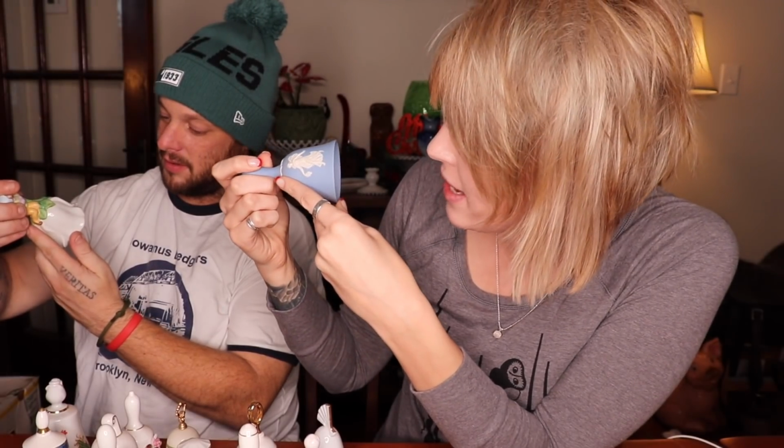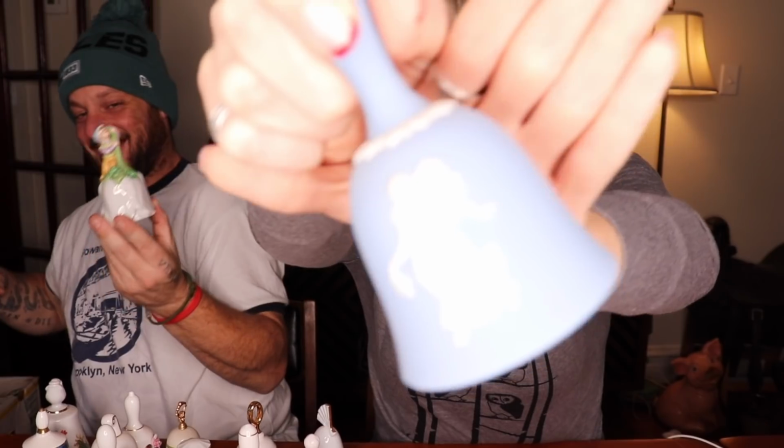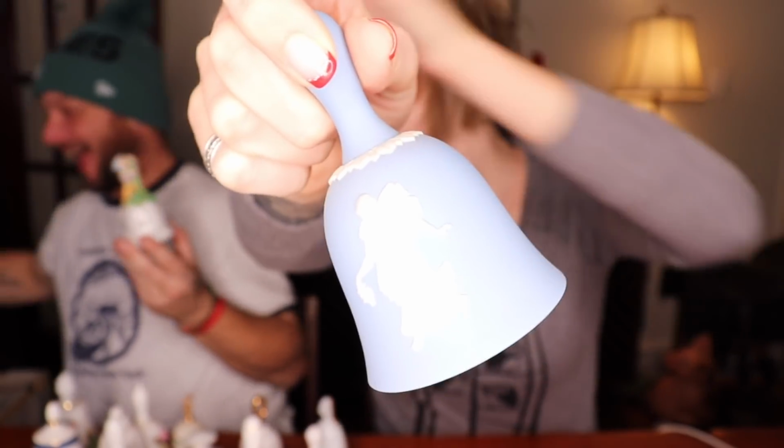No, this is made for the Danbury Mint. But it's got a fairy on it, and it looks like Wedgwood. I have an Avon one. Looks like Jasperware. Oh my gosh, this really was a joke, wasn't it? I give up.